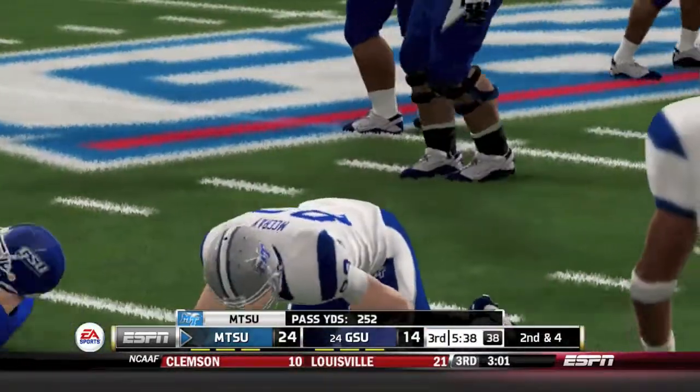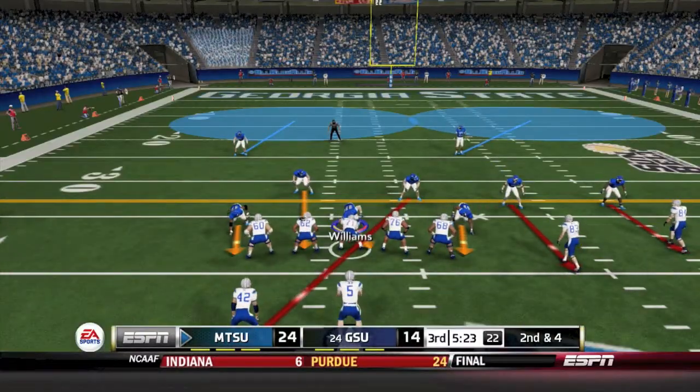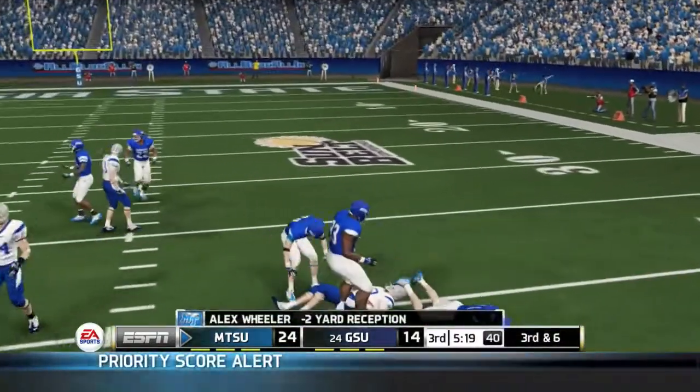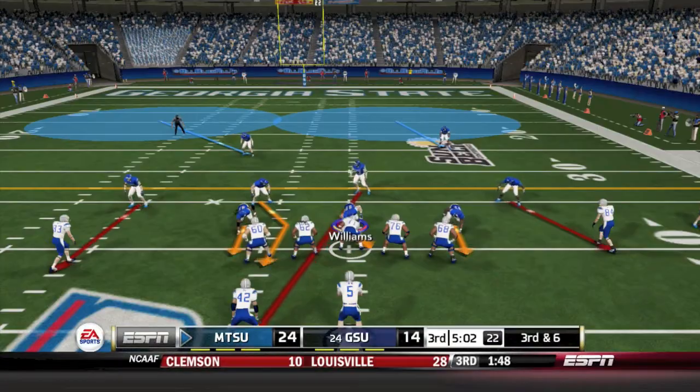now after that pass for 6 yards. 2nd and 4 now for the Blue Raiders here. Sanders out of the shotgun. A quick screen pass to Wheeler is caught, but it is snuffed out behind the line for a loss of 2 yards.